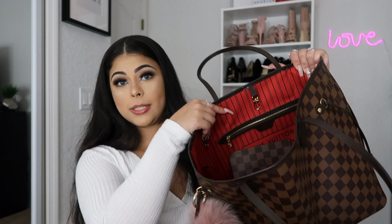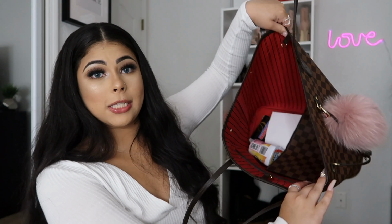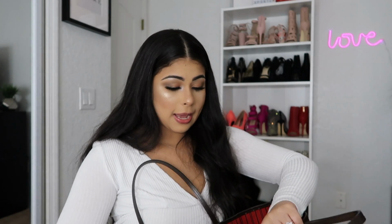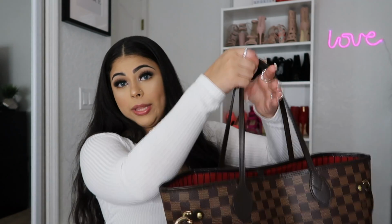This bag only has one pocket, just like the Speedy bag. It's just the small zipper part right here. But other than that, I'll usually take the organizer that I have in my Speedy bag and put it in this bag, and it will work just as well because it's the same size. But this bag is humongous. It fits so much stuff in it. And this is actually the medium size. It's a really good size for me, and I think it's really cute.